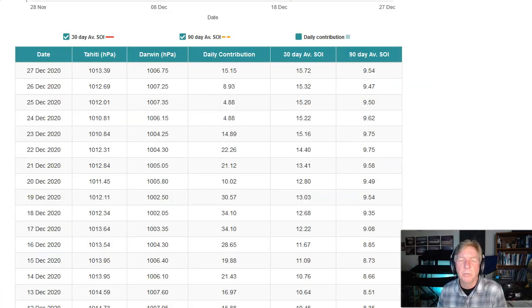And then finally, what does the atmosphere think? We've talked down in the ocean. We've talked at the ocean surface. Now we're going to look at the atmosphere above the ocean, and what does the atmosphere think is going on? So we use the Southern Oscillation Index, the difference in pressure between Darwin, Australia, and Tahiti.